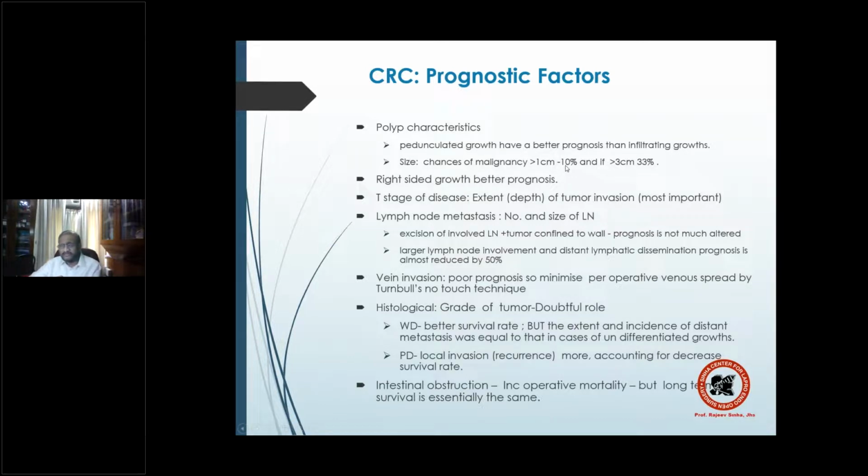Now, prognostic factors of CRCs. Characteristics of polyps: you've got the pedunculated growth and the chances of malignancy. This I think we've covered in the colorectal polyps. Right-sided growths have a better prognosis. T staging, very obvious, would have a better prognosis if it is T1 versus if it is T4. Lymph node, again, very obvious, but what is less obvious is the degree of excision of lymph nodes. So the more extensive the lymph node excision, the better the prognosis, right? Vein invasion, if it is there, poorer prognosis. Histological grade, again, has a doubtful role, but yes, if it is poorly differentiated, it has a poor prognosis. Presenting intestinal obstruction or other emergency condition: in these, the survival is probably the same, but mortality rate increases.